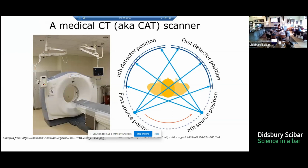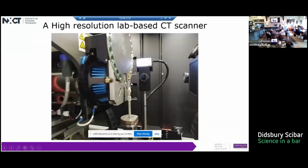Now, in a lab, such as the lab that I work in, we are luckily not dealing with the human body. We're dealing with often very small things. Just above the mouse pointer, you will see at the end of a sort of short rod, that is actually the head of a spider that we decided to scan one Halloween.